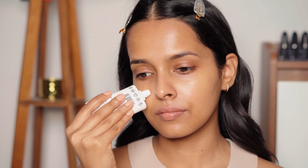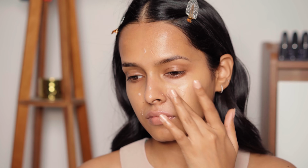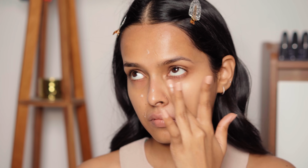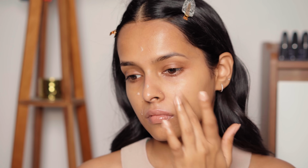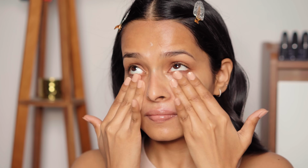For that, I'm using the Insight Pore Minimizer Primer. This is a must-have primer for me. I mean, I like using my Smashbox primer a lot, but that's a product that's a little bit on the high-end side. So if I'm not using that, I definitely do like this one. This is a good drugstore option. It's very, very lightweight. You can also focus it on your under eyes so that there is no creasing of the concealer. And I also like to apply it around my smile lines. If you have really oily skin, you can apply this all over your face as well.